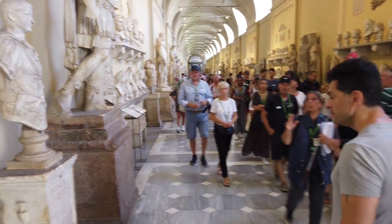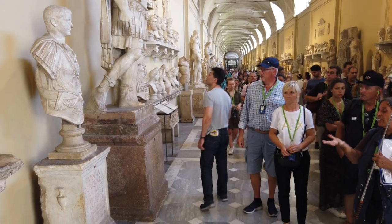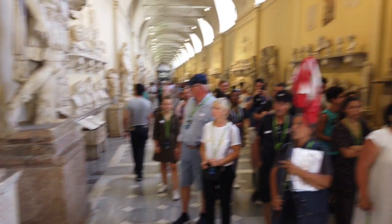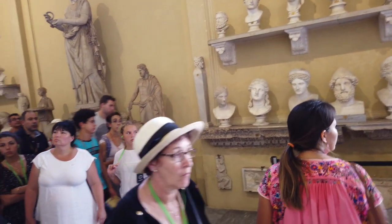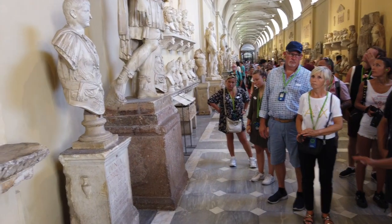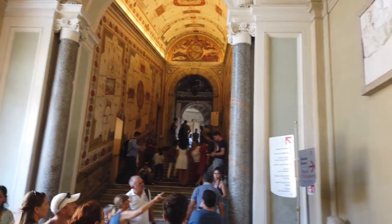There is a beautiful gallery created in 1810, more or less, because Napoleon's troops came to Rome. They stole 600 pieces of art from the Vatican to be taken to the Louvre. After Napoleon's death, half of the pieces of art were given back to the Vatican. In the meanwhile, to counterbalance the big loss, this new gallery was created.